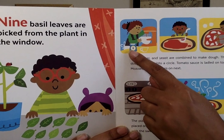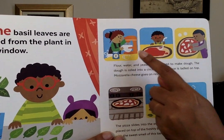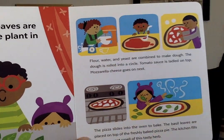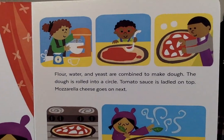So they combine the ingredients to make the dough. They use flour, water, and yeast. And then they rolled it out and put sauce on top, the tomato sauce that they made earlier. And then they put the mozzarella cheese on top of the tomato sauce.